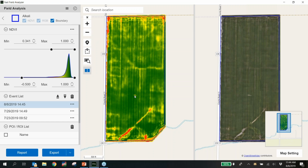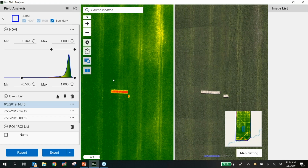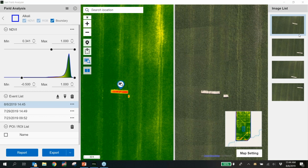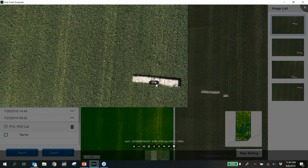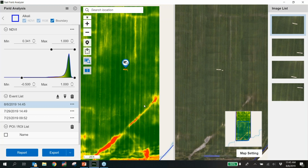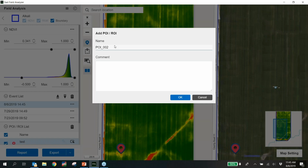A couple other features I want to highlight: you can zoom in. If you're interested in what that is, you can see it pretty well over here. If you click on this magnifying button and click on a spot, it'll bring up on the right-hand side the actual full high-resolution pictures of those maps. You can double-click on those, and from there you can zoom in and investigate to see exactly what happened. This is just a little spot where the planter must have stopped and picked up and moved a little bit. You can also drop a point if you have points that you want to visit later or scout. You can name it, add some comments, hit okay, and it'll leave it there. This one we know is a planter skip.